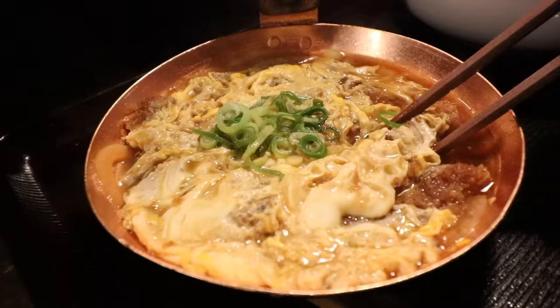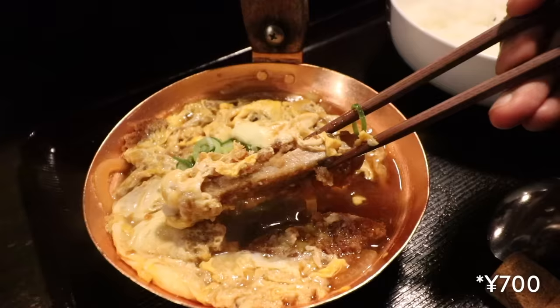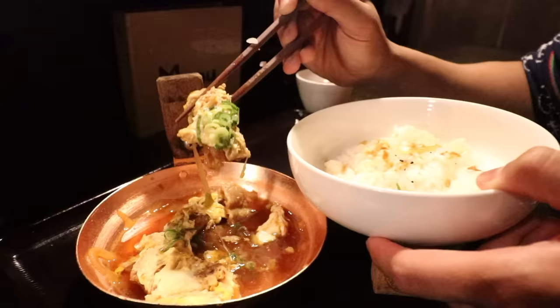This is so good. The stew itself, the broth is really nice. It's like the katsu has been marinated perfectly. I love the egg, it gives it that gooey texture. Definitely, it's only 750 yen. It's such a deal. I love how when we came here, we came through the alley. It's like no one knows about a place like this.